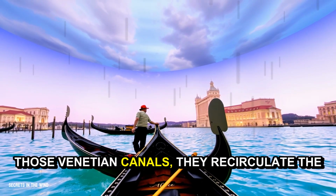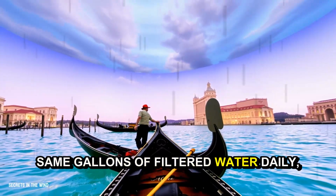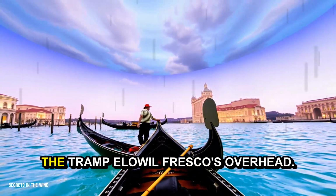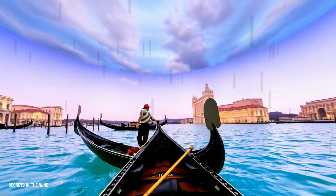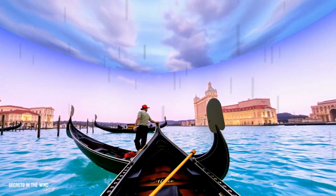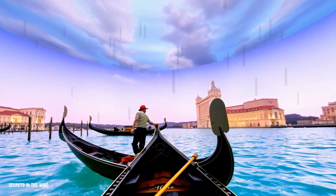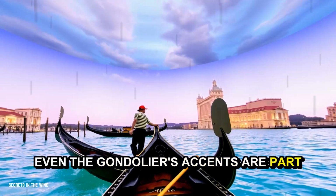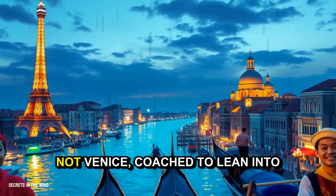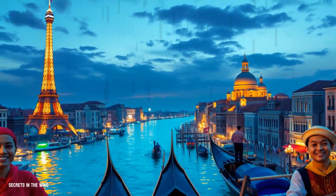Those Venetian canals, they recirculate the same 80,000 gallons of filtered water daily, a closed system as artificial as the trompe-l'oeil frescoes overhead. The cobblestones underfoot are textured concrete, worn just enough to suggest age without actual unevenness. Even the gondoliers' accents are part of the act. Many are trained actors from California, not Venice, coached to lean into stereotypes visitors expect.